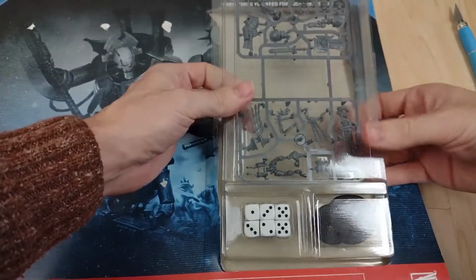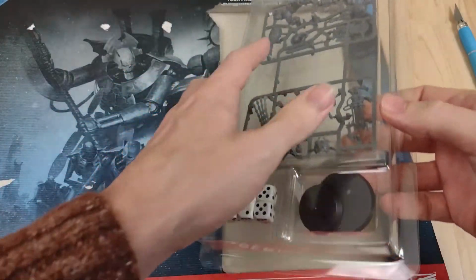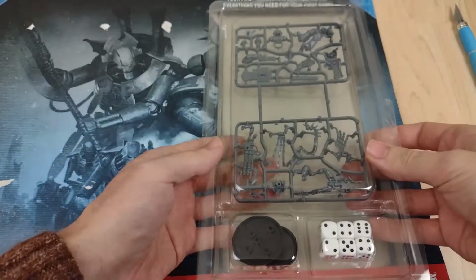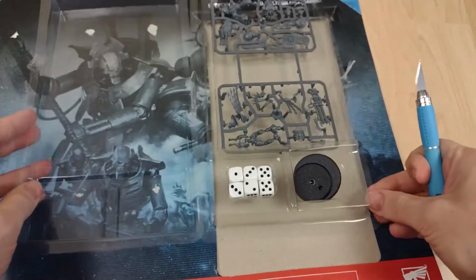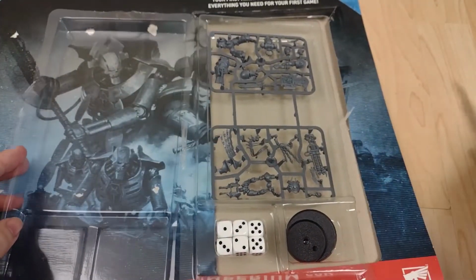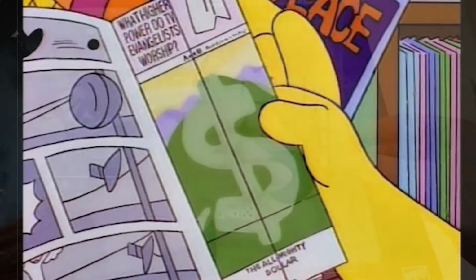Okay, let's get into the good stuff. Let's have a look at the minis. So you can also see just from the outside here, they've also included a few dice. So it's nice that there's these little bits included here, so you can play a limited game with just this £3 set. It's almost as if they're trying to get us addicted to collecting this grey plastic or something.